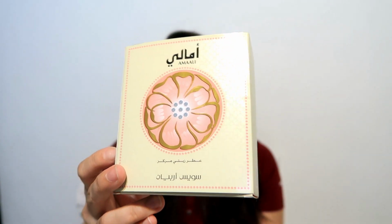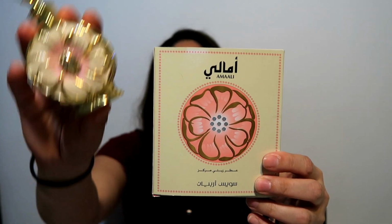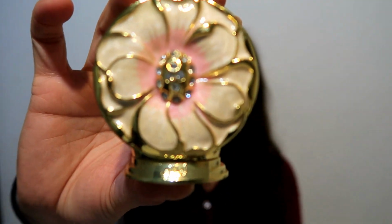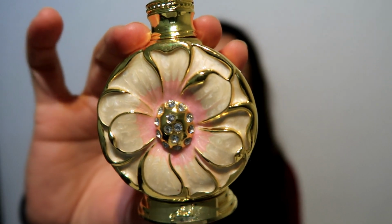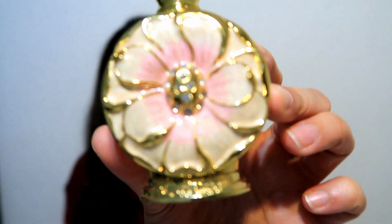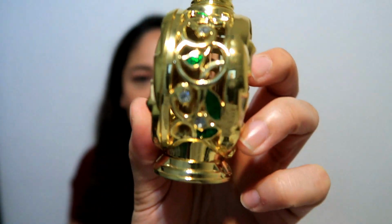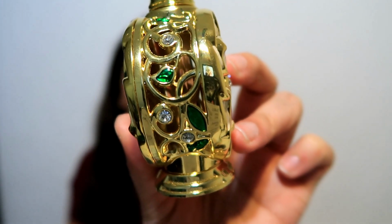I never really show you guys the boxes. This one's not as interesting as some of the other ones, but the bottle does look like this flower on the front. This fragrance is called Aamali. I think that's how you pronounce it. And as usual, the bottle's just gorgeous. I don't know if you're gonna see the little gemstones in there, but it's just stunning. The amount of detail that goes into them is insane. I love it. On the sides, they even got some little jewels, and you can see right through it to the oil inside.